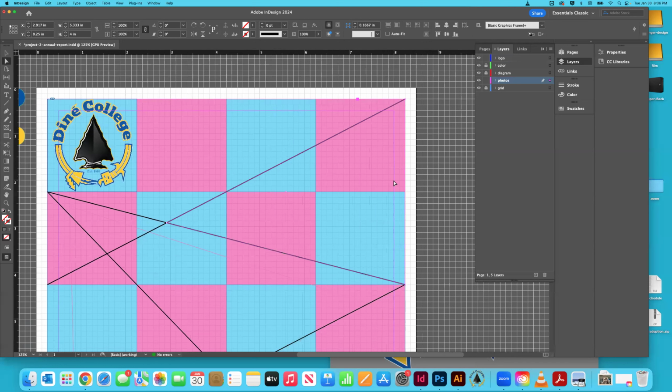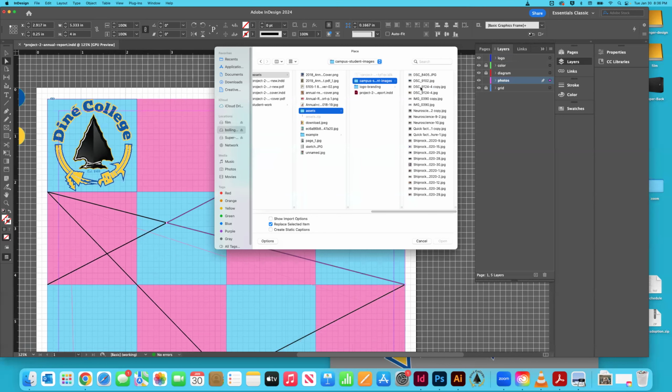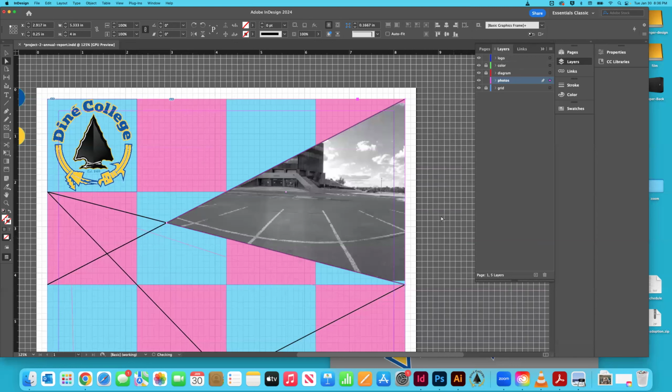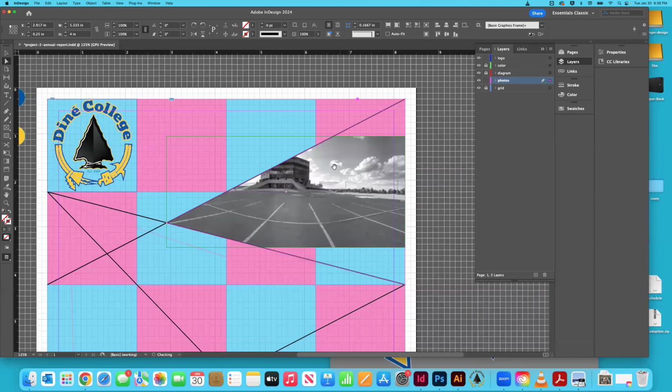Start with this one just for fun. I'm going to select this triangle and you can see it's selected there. There's the border right there. It's just a simple triangle coming from the diagram that I created. Hit Command D to place and then navigate to your assets folder where you have some of those images you were working with, and choose the right image. I'm not sure if that's it or not, but it can't be fit to frame. It has to be Object, Fit, Fill Frame Proportionally. Oops, select it again.